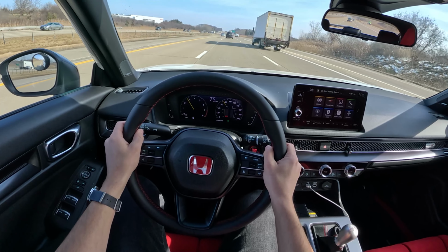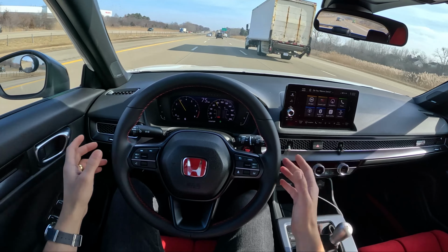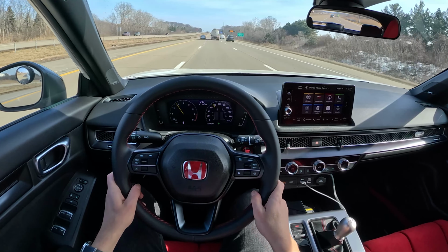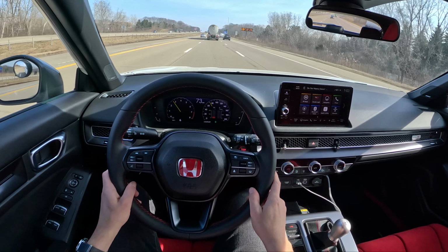Yeah, steady state cruising here, 75 miles per hour. This is fantastic. It's almost as if the Honda engineers figured out what size resonators to put underneath in the mid-pipe section to eliminate drone when you did a muffler delete.